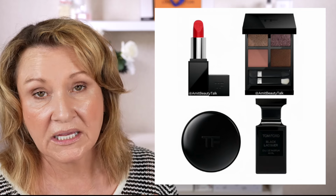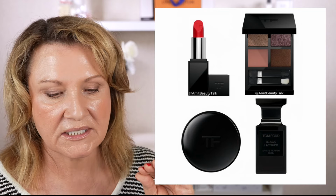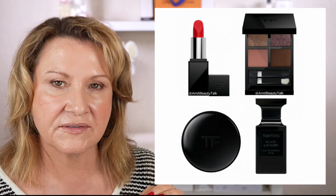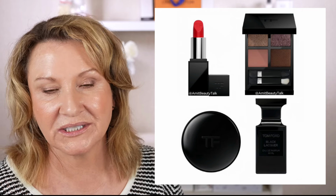Now, extra information on this cushion case is that it's going to be made out of leather, and it is black calfskin. So it's actually really special, and I'd be very interested to pick that up. I think it would be absolutely gorgeous. So with this cushion, you've got the cushion itself, and then you've got the calfskin leather case. They both go together, and I just think that looks beautiful. And I also think that the eyeshadow quad is just gorgeous.